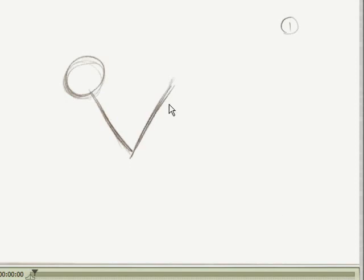Now let's take a look at this little example I've got here. I've got just a little something. That's a ball on two sticks that could represent a hand and an arm.